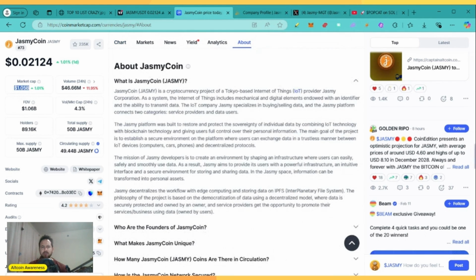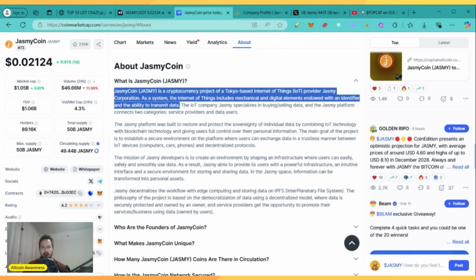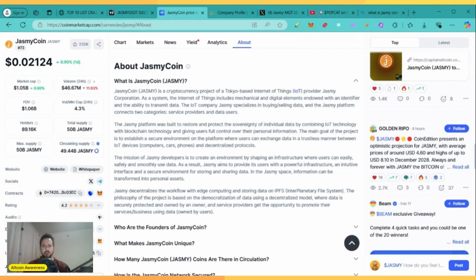Before we look at the chart on TradingView, let's look at what is Jasmy. Jasmy is a cryptocurrency project of a Tokyo-based Internet of Things provider named Jasmy Corporation. As a system, the Internet of Things includes mechanical and digital elements endowed with an identifier and the ability to transmit data. The keywords that we see here are Internet of Things and data. Jasmy is basically an ERC20 token built on Ethereum that's powering a data marketplace for Internet of Things and Web3 use cases.